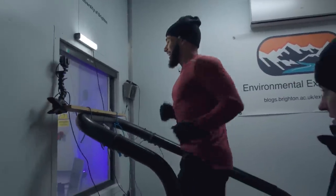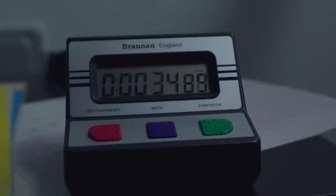Speed is fine. I'm so cold, it's so hard to speak. And my lips are freezing over. But I feel like my torso is fine. My hands and feet, not so much. If you can see, I'm literally sweating already.